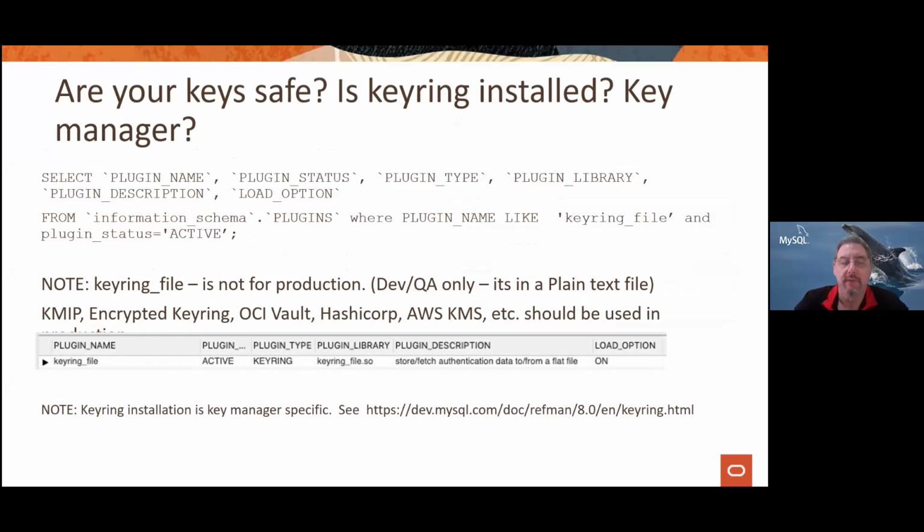As for those that may be encrypting data and using keys, you can check to see if your key is safe. Is your keyring installed? Again, this is being pulled from the information schema plugins to see if the keyring file is active. This would be required if you're trying to integrate your transparent data encryption into a key store like HashiCorp or AWS or Oracle Key Vault to be able to enable that functionality.